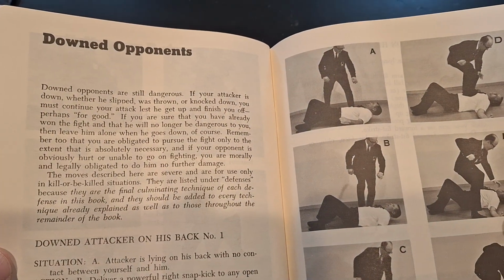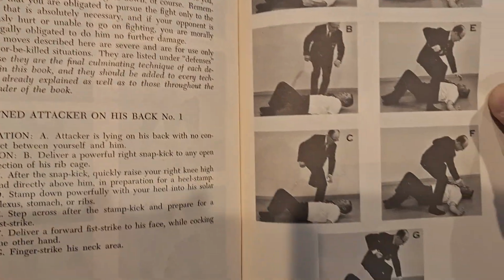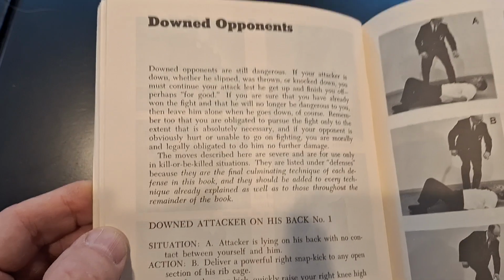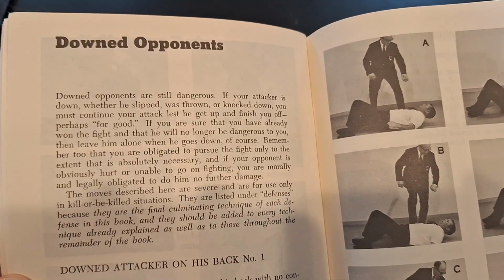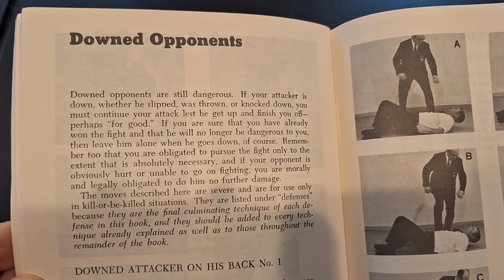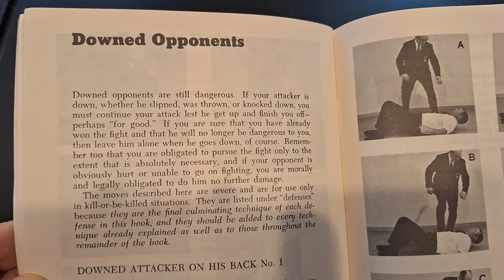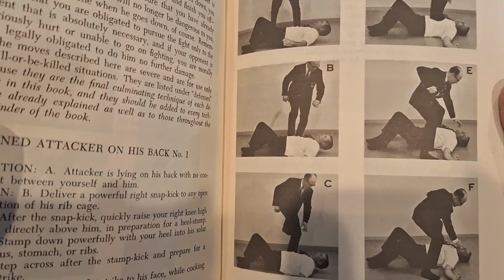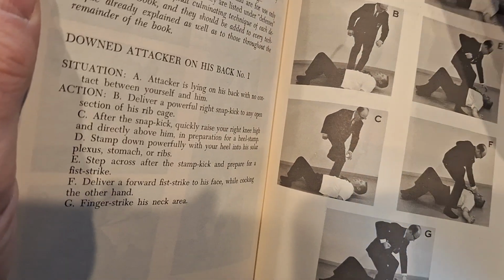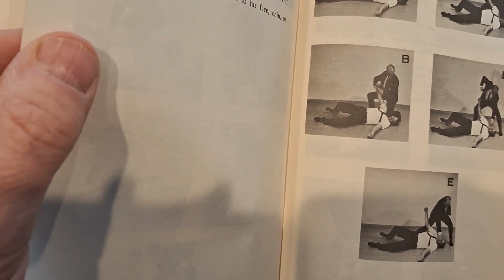Follow-ups on the ground. You're dealing with the guy who's still on the ground, who's still a threat, and he's talking about striking the guy while he's on the ground. He's showing different combinations to do that. And he says here, downed opponents are still dangerous. If your attacker is down, whether you slipped, or he was thrown or knocked down, you must continue your attack, lest he get up and finish you off, perhaps for good. So it talks about making sure the guy is no longer a threat, even though you knocked him down. It's kind of neat. You don't see too many books with that in. Another one, if the guy's knocked down, how you can follow up while he's on the ground.